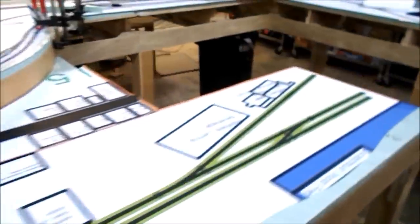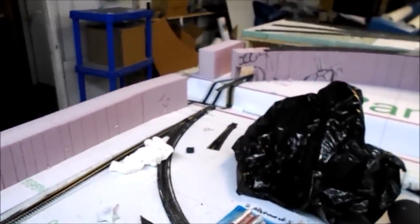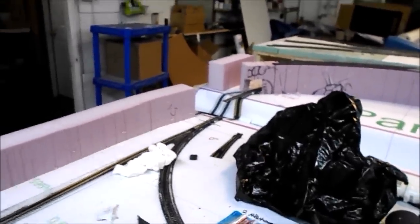Well, I have now got all the paper track plans glued down. If we walk around the layout, we can see that everything is in place. I've also added the risers for this mainline grade down the back. Of course, once again, I can't join it up where it goes through the wall because of the height discrepancy.